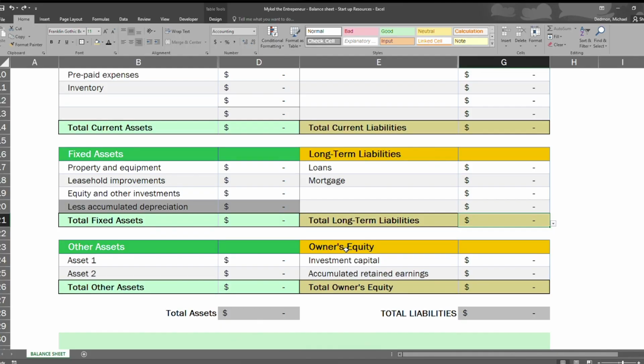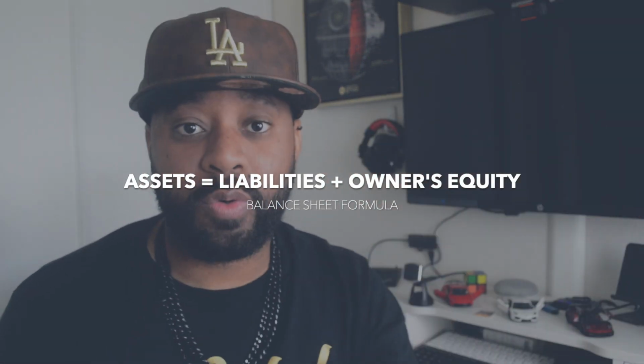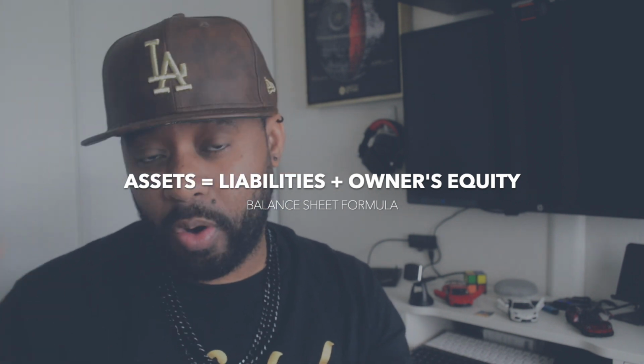The top portion is going to be retained income, and this is going to be any of the income that is earned to date for your business. And this is where the balance sheet and the income statement have that conversation. So that number is going to come directly from your income statement, and that is going to basically say what the profitability of your business is at that given time. At the end of the day, your assets should be equal to your liabilities plus your owner's equity.